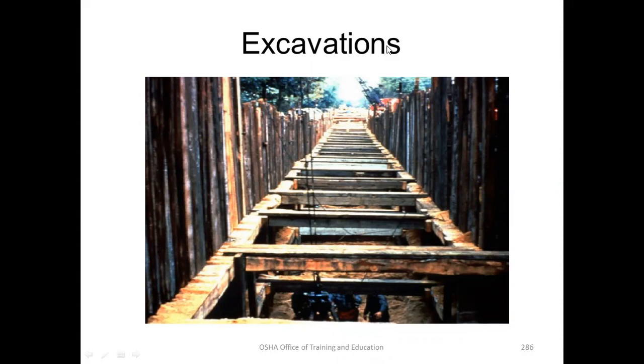So what else? Yes, there must be an excavation checklist. Excellent point, mashallah. Ramnik, we can say we need required PPE, the appropriate and suitable PPE as per the nature of the project.